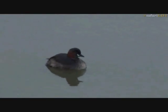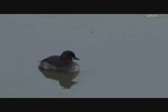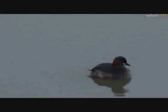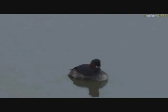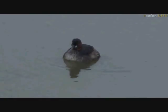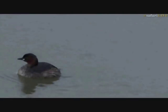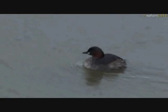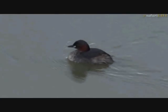So that is the male bird that is busy swimming around like that. And I love these little guys because they have a situation where they have little chicks. They put the chicks on their back when they're swimming around. So it's always good to see them, because hopefully they will have chicks at Twin Dams and we'll be able to see them with their little chicks swimming around, and we can see the little chicks being put on the back. It is the cutest thing you can ever imagine.